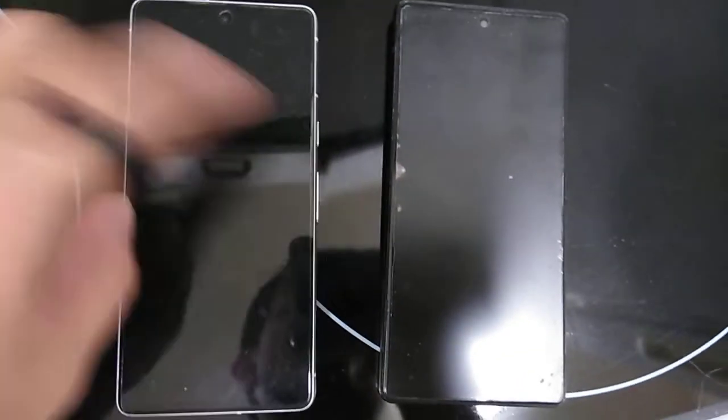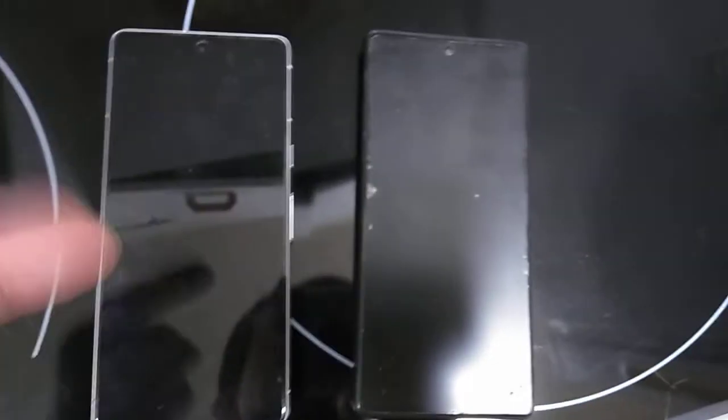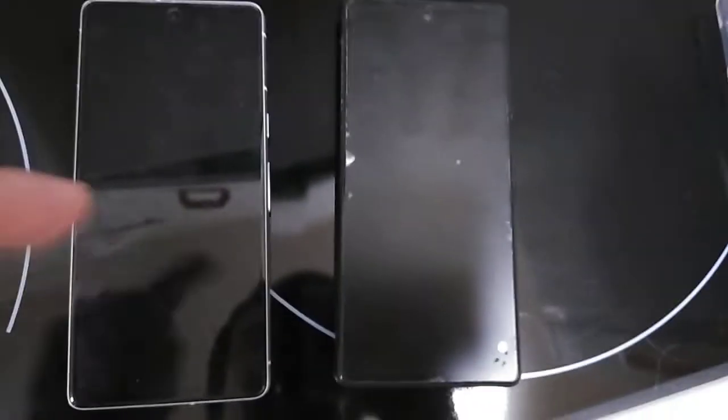But yeah, they're both running the same operating system, the same software. The hardware is different. Screens are different.